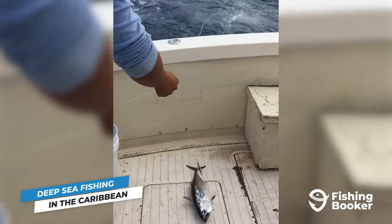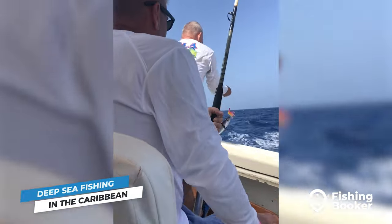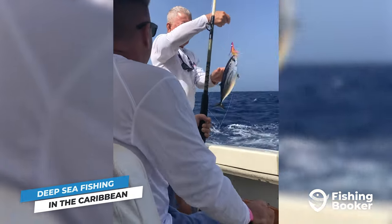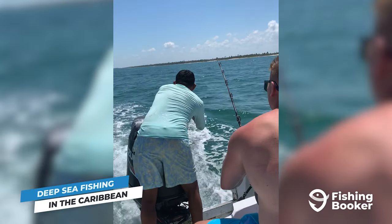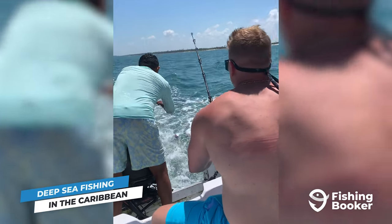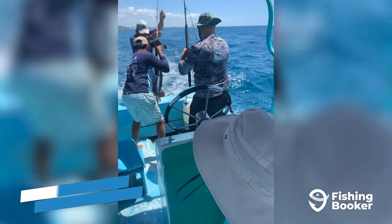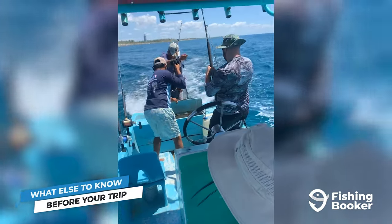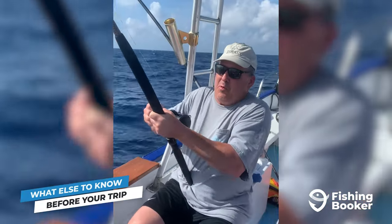The best way to truly experience the deep blue waters of the Caribbean is to hop on a fully equipped charter boat with a captain that knows the area best. As a matter of fact, this applies to inshore and reef trips as well. At the end of the day, there's nothing better than local expertise. After watching all this, I bet you just can't wait to go fishing in Tulum. But before you head out, there are just a few other things you should keep in mind.